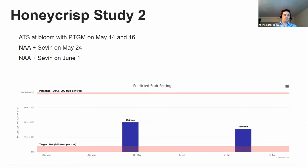Then we have another Honeycrisp study that we're doing. Again, very similar protocol. This time we used precision pruning, and on those trees we actually pruned down to the amount of spurs of 2x. So we wanted 100 fruit per tree, so we pruned down to 200 clusters. That started us with 1,000 fruit per tree.